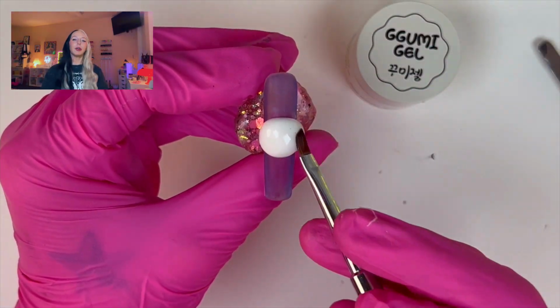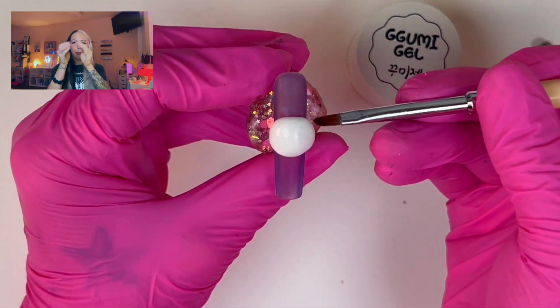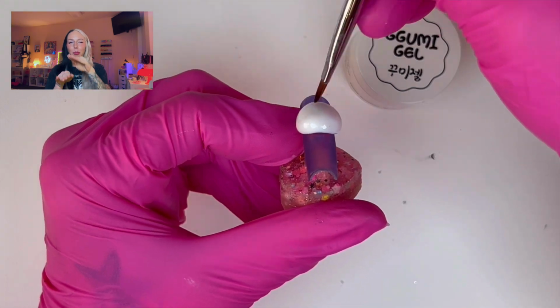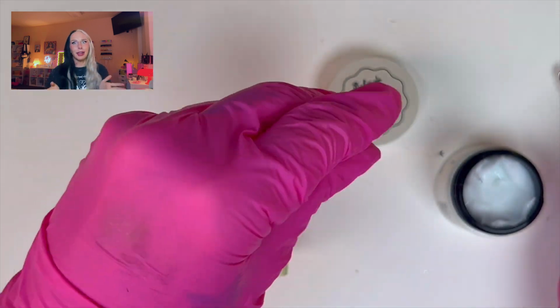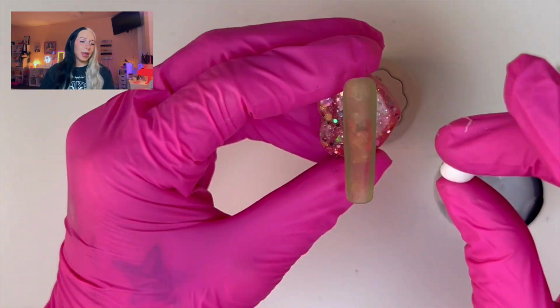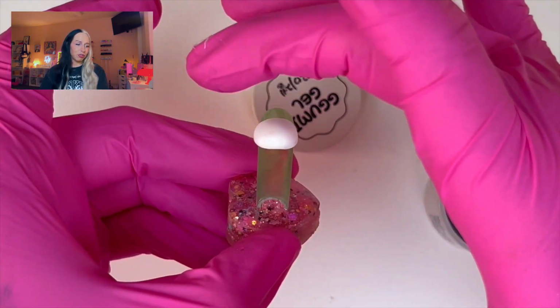So my goal with the faces was to make them poofy and round. That's what I wanted them to look like. I didn't want them more flat 3D. I wanted them very round and puffy. So I used a lot of this clay. But oh, they turned out poofy, and I just love them so much.